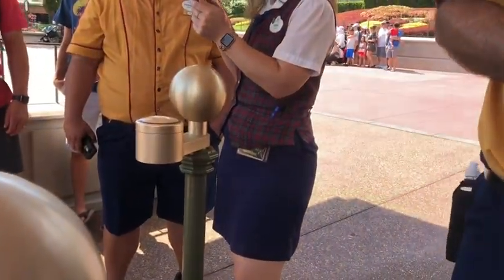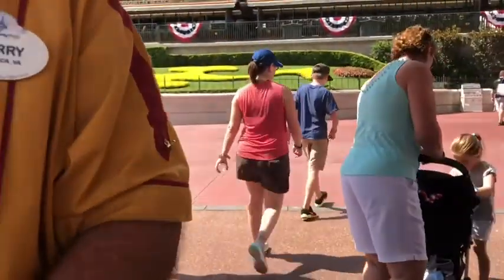Come on down here, try down here, bud. Does that extend out? No. Okay. It's just a tripod. Is that the same thing? So we made it to the Magic Kingdom. So let's go. Excuse me.